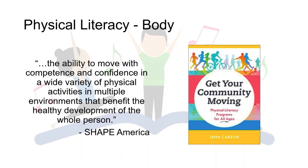So let's start with body, physical literacy. Shape America is a national organization that sets national standards for physical education. They have a lot of great resources, and versions of their standards show up in the standards for physical education and physical development at the state level too. They also have outcomes you can view on the website for what types of things you should be able to see kids do at different ages.